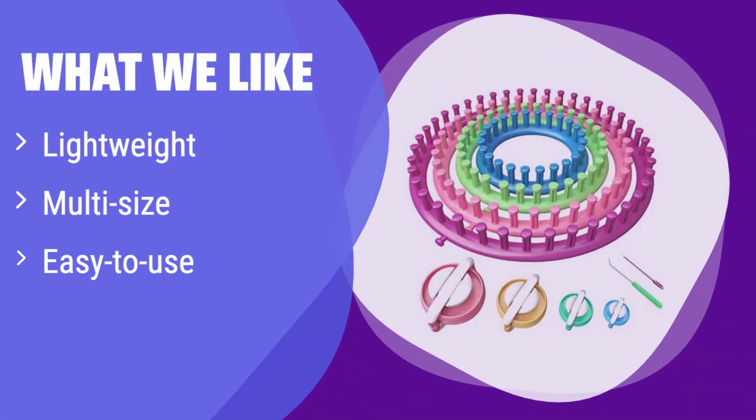What we like. It's lightweight and portable, making it perfect for on-the-go crafting. The various sizes included mean you can tackle a wide range of projects. If you're a beginner or looking for convenience, this is the loom for you.